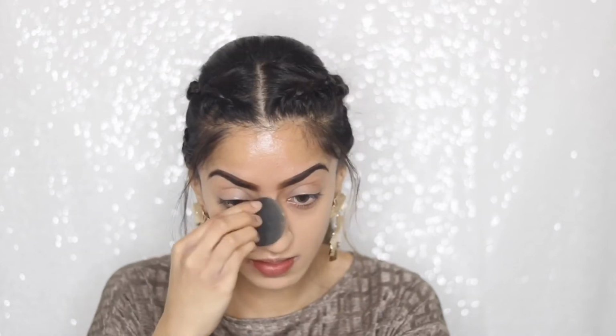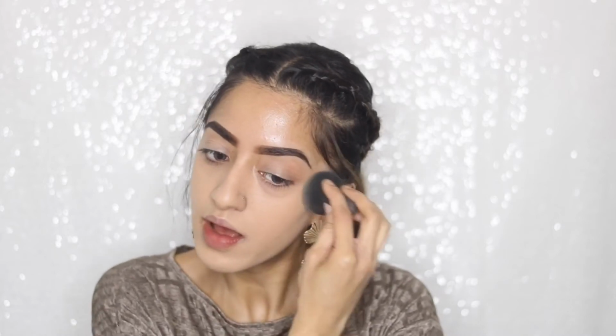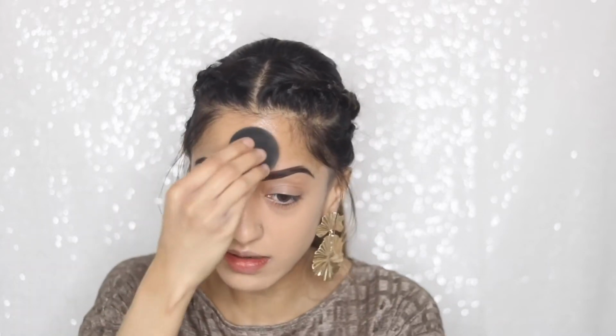It is really nice, the formula is really nice and it lasts throughout the day, but the colour is just off, and I prefer to go for a foundation that is literally my skin tone and not lighter or darker. For concealer, I'm going to be going in with the Fenty Beauty, is it the Pro Filter concealer? Yeah, the Pro Filter Instant Retouch Concealer in the shade 210.